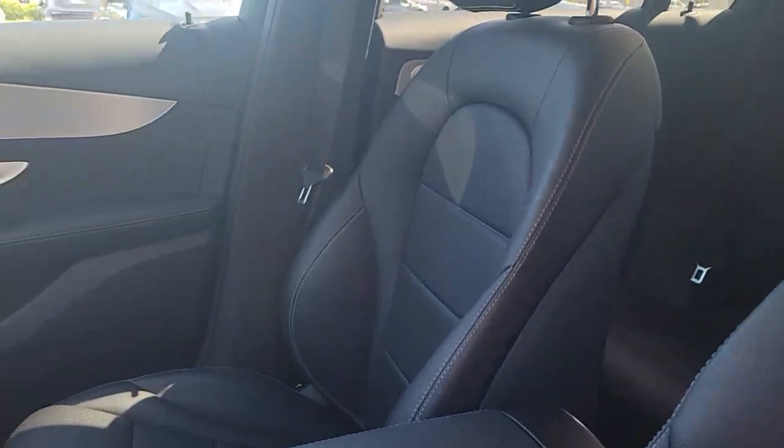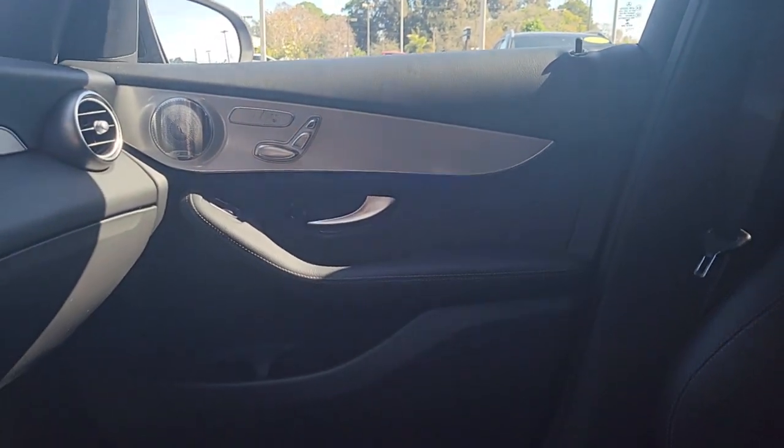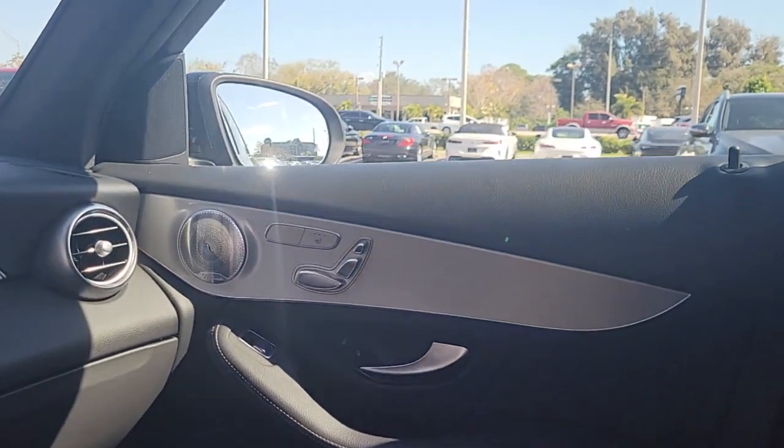Get behind the wheel of this GLC 300 SUV. Our team will give you an outstanding test drive experience. Stop in today.